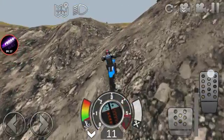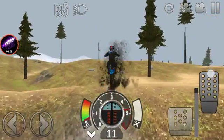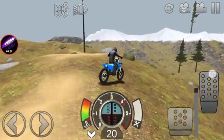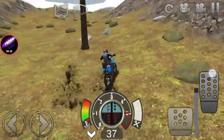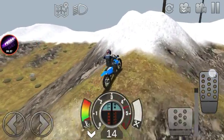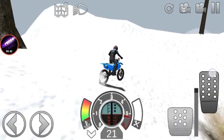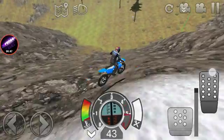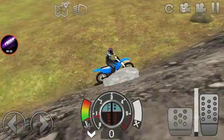So hopefully it'll keep on going up the hill. Ooh, wheelie. This doesn't do as many wheelies either, though. So this one might actually be a little bit heavier than the other bike. Possibly. It doesn't seem to be doing as many wheelies climbing uphill and stuff as the other one did. Ooh, there's a little wheelie. This one's a little bit more planted to the ground, honestly. Ooh, yeah. Oh my gosh.